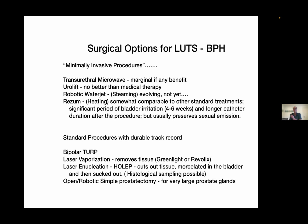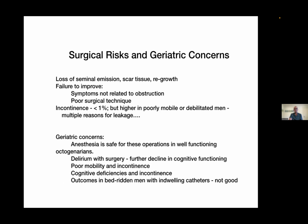That's really the key. And then for people with super large prostates, that it's too much tissue to remove through telescopes in the penis, they're stuck with either an incision and open enucleation, or we can do that robotically. Those men actually end up with the best results after procedure. But it does require a little bit more involvement in the recovery.